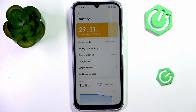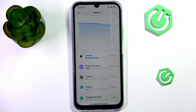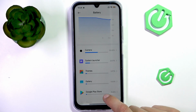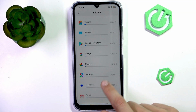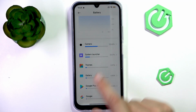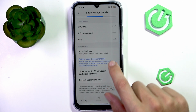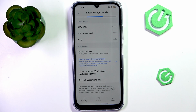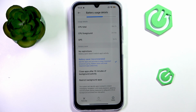Another thing you can do is, of course, go into here and check what app is consuming the most battery. Now, if you see an app that is consuming larger amounts of battery, let's say camera in this case, which the camera is of course expected to consume rather a lot of battery, here you can change the battery saver settings to either keep it on, battery saver, which will try to automatically determine whether it should allow the app to stay active in the background or not.